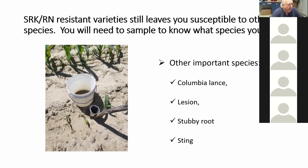If those are your problem, the resistance to root knot, the resistance to reniform doesn't do anything for these nematode species. You need to be treating, especially with Columbia lance or sting, you probably need to go in furrow, or you need to go with something like Telone. The seed treatments probably won't even help you for those.